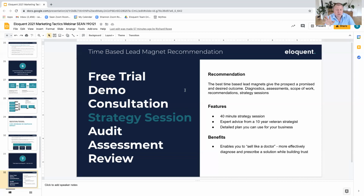Instead, make your lead magnet an offer of time, right? A trial, a live demo, a consultation, a strategy session, an audit, an assessment, a review. The main benefit to this is, one, if you're imagining the conversion rate of your funnel, when people are opting into something, they're opting into a conversation. So you're skipping a chunk. You don't need them to go from lead magnet to conversation. You're going straight to conversation.